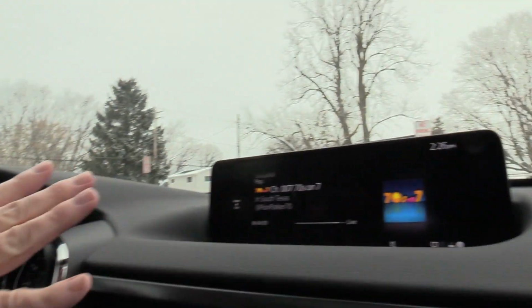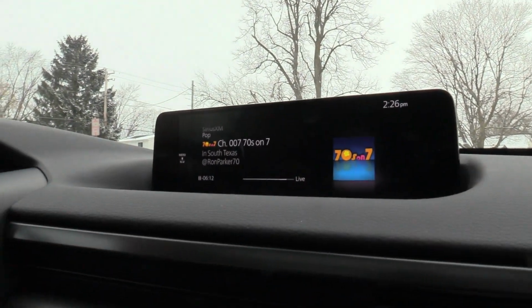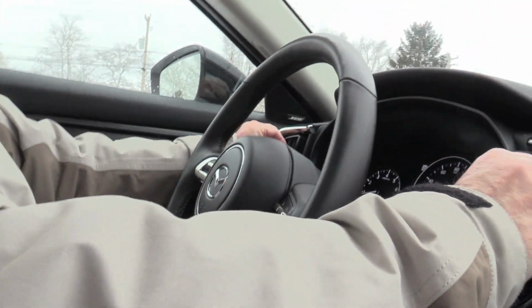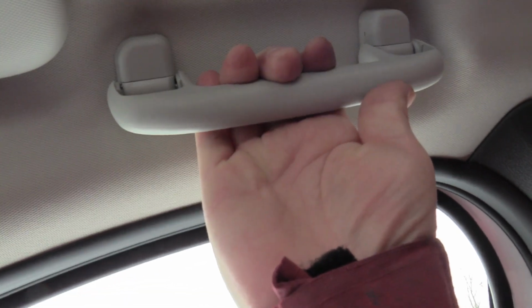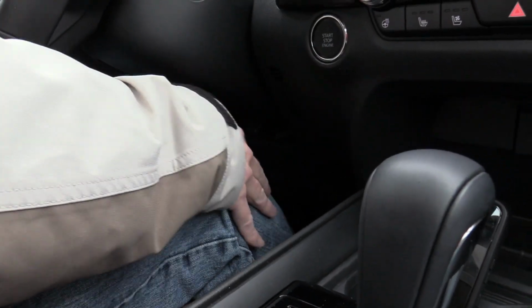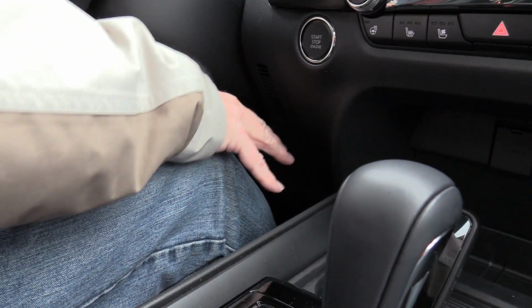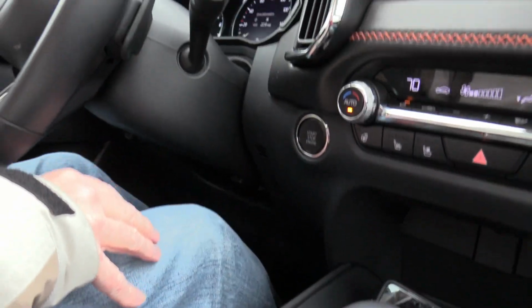A fairly good sized screen. It is not a touch screen, I will tell you that, and we'll get to that in just a minute. No flat bottom wheel. Some good size air vents, and there's another air vent. Does have grab handles, so I like that. Grab handles, but under here there's an air vent, which is kind of nice because it keeps the driver's leg, you know, your driving leg, your accelerator leg, a little warmer, which is a good thing.